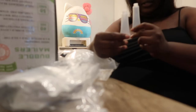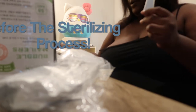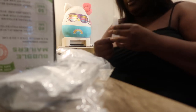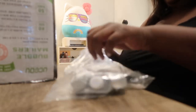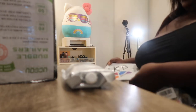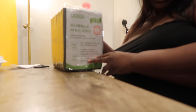Hey. Nah, they not. So what the fuck? 10 millimeter, and this one I'm gonna have to recheck my order to see. But I definitely wanted the mini ones, and I wanted them to have the gold tops. I've been advertising that for the longest. Versatile. I already have a big one right here. It's halfway gone, but it's still a lot in there. Bubble mailers. And I got the black ones.